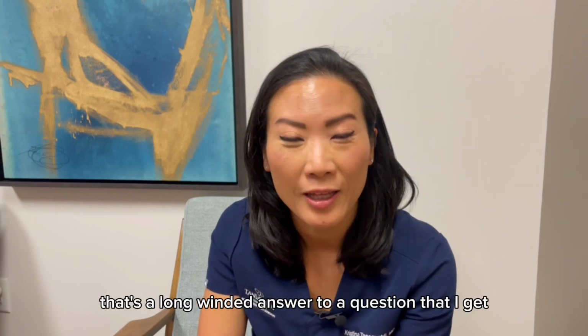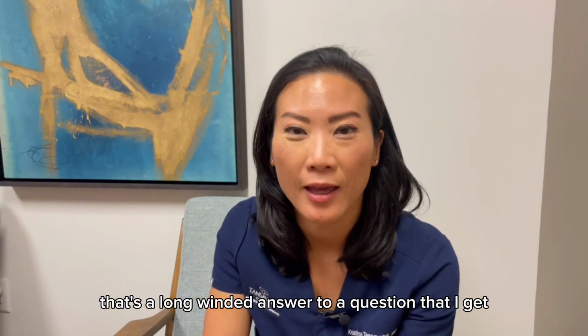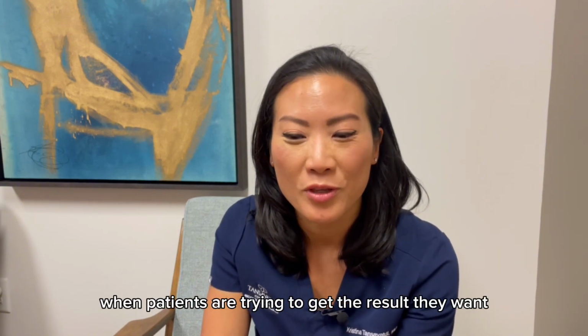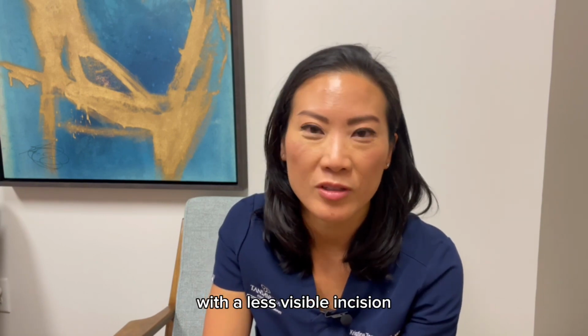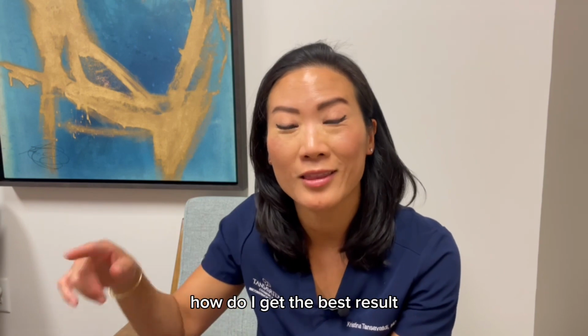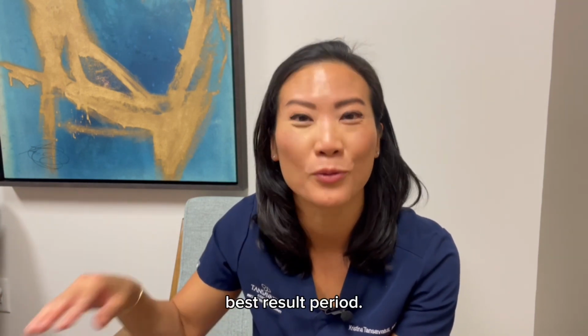Well, there you have it. That's a long-winded answer to a question that I get and a concern that I have when patients are trying to get the result they want with a less visible incision. And really, you should be looking for, how do I get the best result, period. Got that? Best result, period.